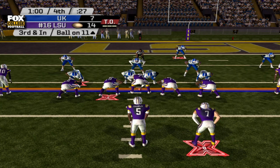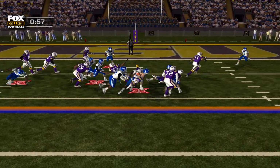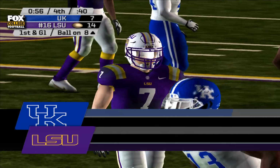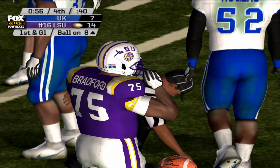The Tigers with 4 receivers. And the snap goes to the back. Missed tackle. Wallace lays it on him. And the short gain is enough for the first. Boy, I like that play call. Go ahead and get the first down here. And that tailback definitely has a nose for that first down marker.